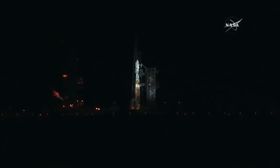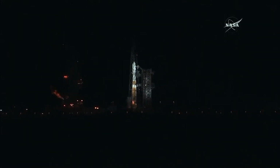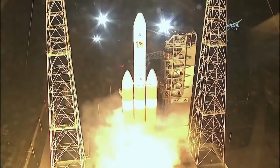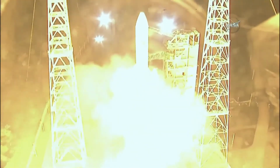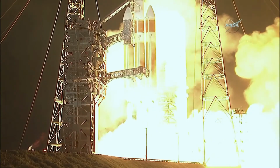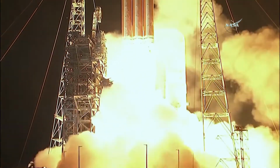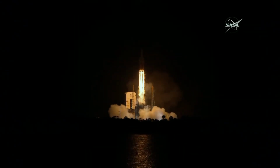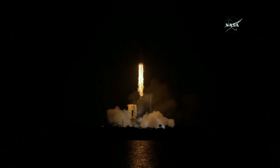10, 9, pistol start. 8, 7, 6, 5, 4, 3, 2, 1, 0. Liftoff of the mighty Delta IV Heavy rocket with NASA's Parker Solar Probe, a daring mission to shed light on the mysteries of our closest star, the Sun.